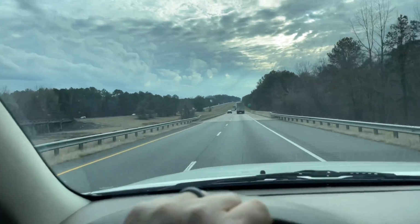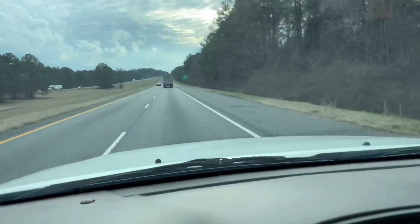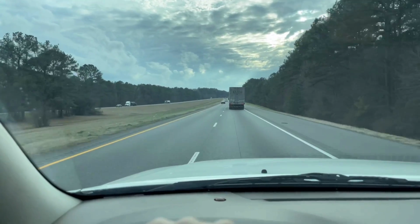I just passed somebody in another white one, and I couldn't tell you. Their tint was too dark. If you watch me, if you know who I am, and you waved, let me know, because your tint is way too dark for me to tell if you wave back. But boom, pinky wave. That's all you get.